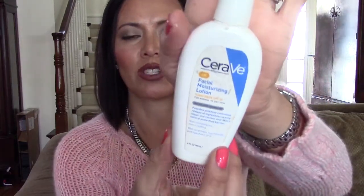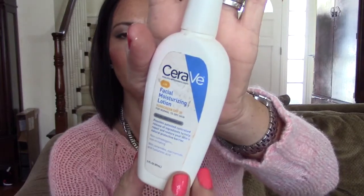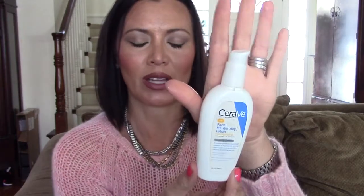I finally ran out of my CeraVe. I have shown this one so many times because this is not only an empty, it's also a favorite. This is an amazing facial moisturizing lotion. This is the AM formula. It has an SPF 30 in it, hyaluronic acid, and a bunch of other stuff. This is my favorite daytime moisturizer. I absolutely love it. It's not very expensive. You get it at the drugstore, and it's just a nice product.